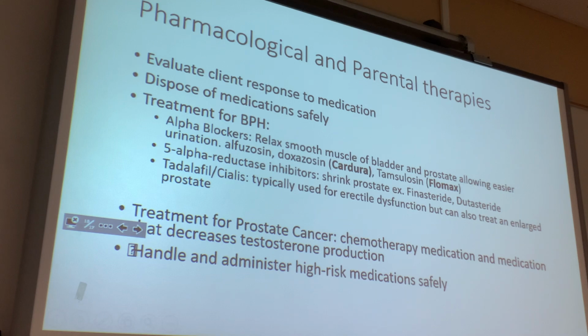So for this one, you'd want to evaluate clients' response to medication, dispose of medication safely, because it is prostate cancer and chemotherapy medications can be used. You'd want to make sure you're wearing appropriate gloves and personal protective equipment.